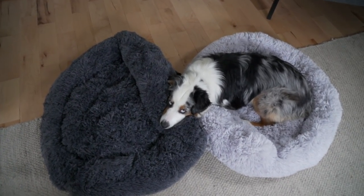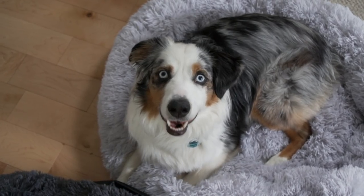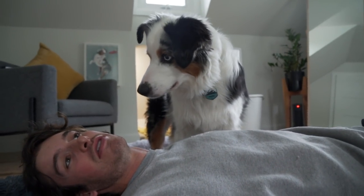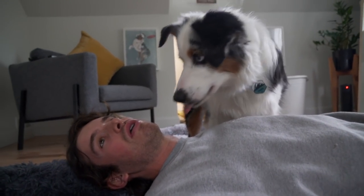So now, since we already have four beds in the house, where are these ones going to go? Well, I do have a spot. Oh my goodness, this guy. Let's go, bud.